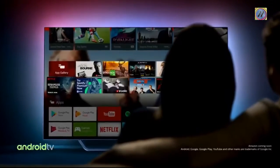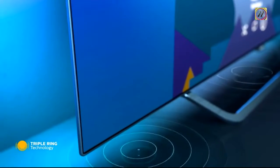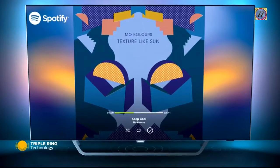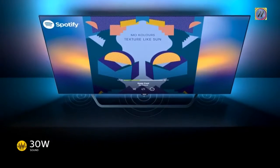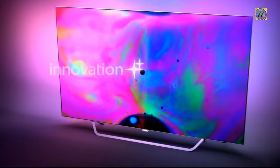All of it at a single touch with Android TV and quad-core performance. Our triple ring technology and direct resonating sound leave you surrounded in crystal clear sound. If you ever found yourself here, would you ever want to leave? Innovation and you. Philips.